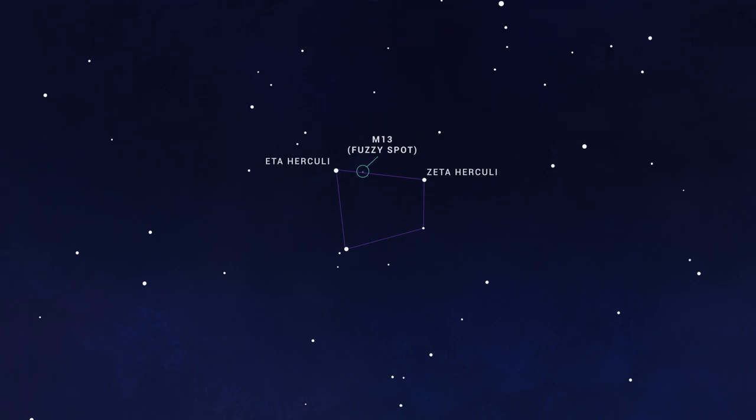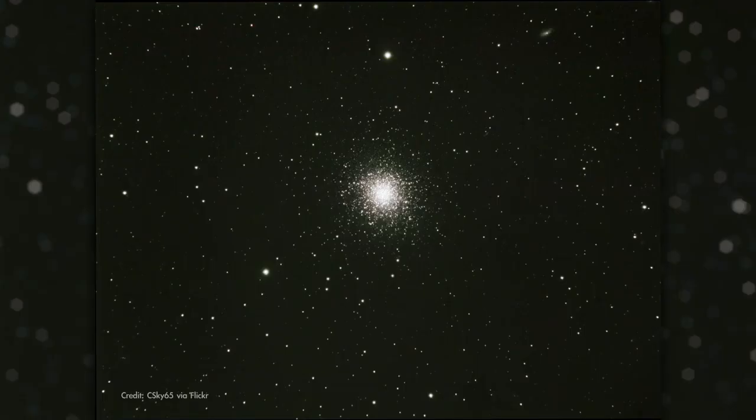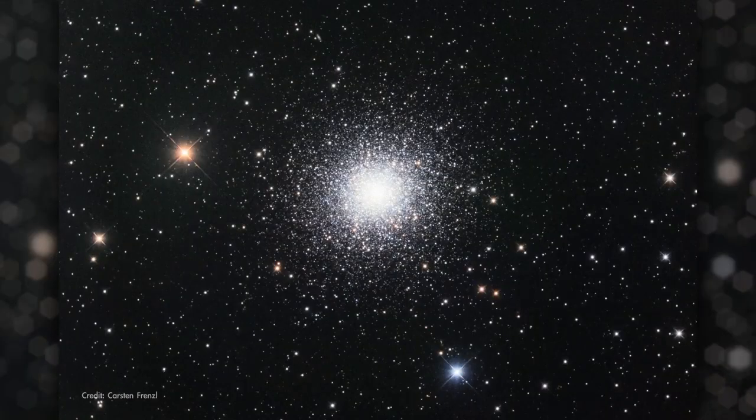So check out the Great Globular Cluster in Hercules, M13, in June, and find yourself staring at an ancient gathering of stars that soars high above the Milky Way.